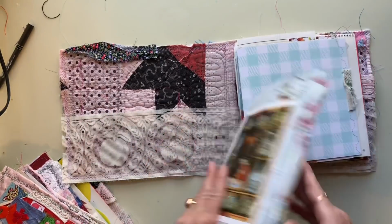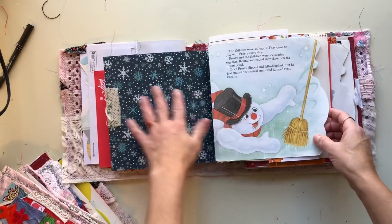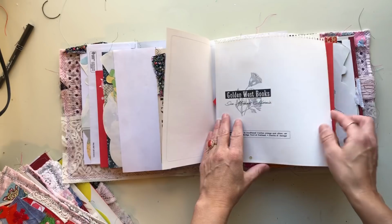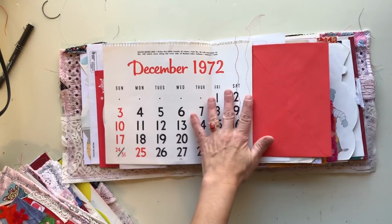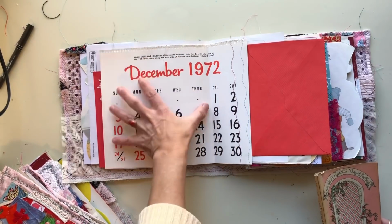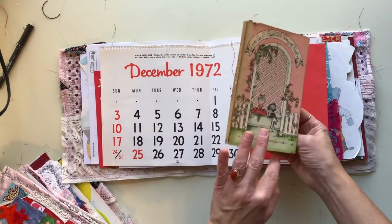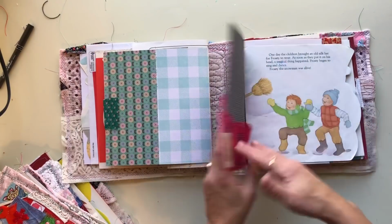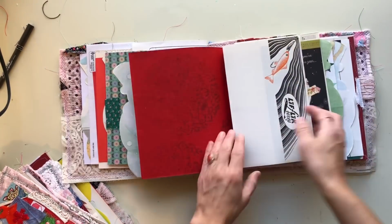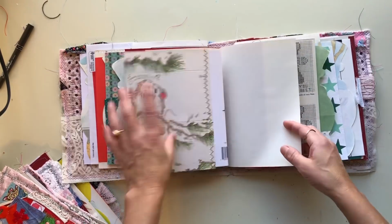Now I'm not done. I still have more pages that I need to add to each of the signatures. But basically, oh, look at that paper. Basically, it is the same format that you had in the other journals. It's just going to be a little bit different material. So this is a 1972 calendar. Each one has a month of December calendar from the 70s. And then it'll also have, oh, there's a little book cover right there. It'll also have another page from a calendar, and I'll see if I can find one. Here's some handmade paper. And this other page is a Christmas card that I've sewn to a postcard.